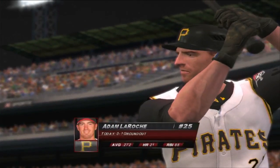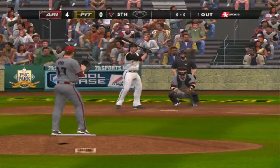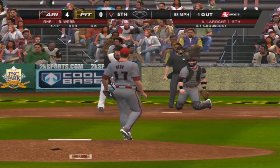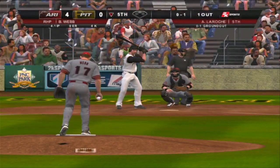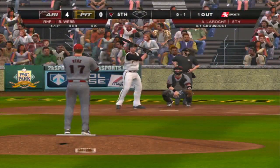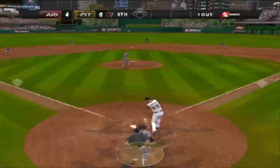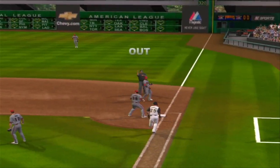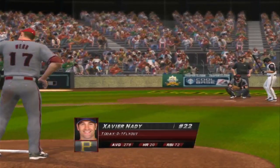Adam LaRoche. Bases empty. 1 out. On the way. Fastball swung on and missed. 0-1. He delivers. Swung on, hit softly towards the hole. Jackson. And he steps on first, and that's out number 2. That's a great play for the force at first base. He just took care of it himself.